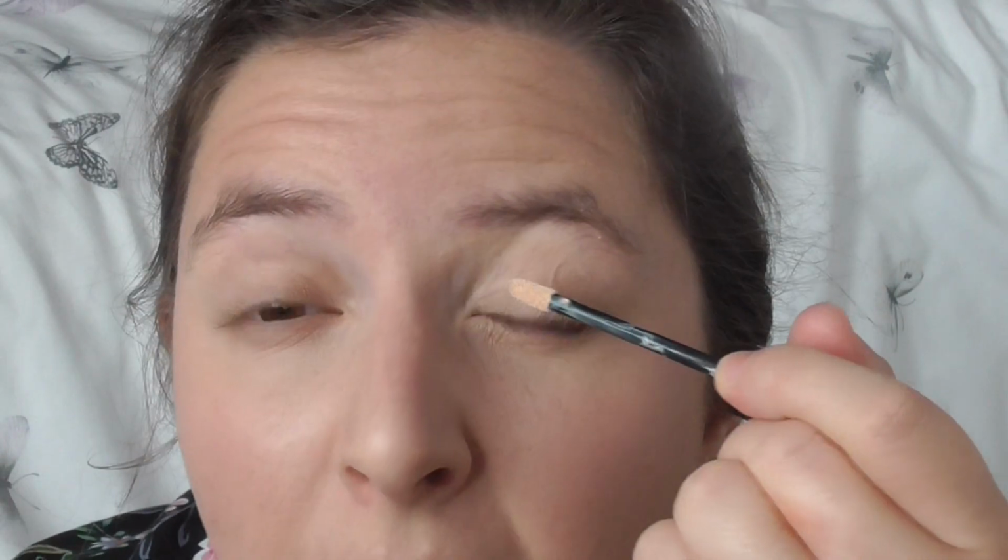Oh, I forgot to prime my eyes, so I'm going to prime my eyelids. You can also use concealer, because I used to use that for a primer, which is just as good if not better. I'm just going to use my finger just to set that.